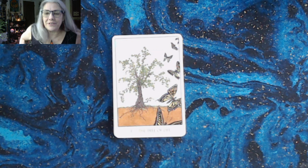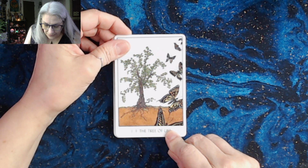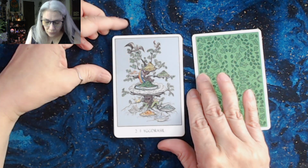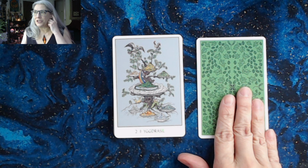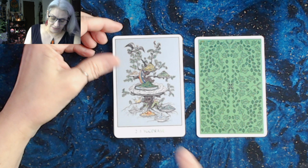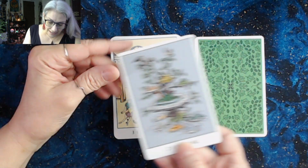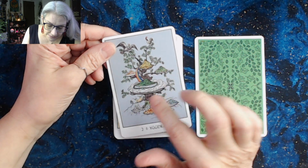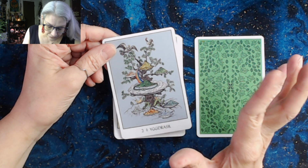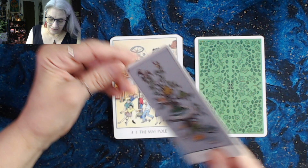All right, here's the tree of life with what looks like monarch butterflies. Yggdrasil. So, you know, they talked about mythology. So right away, we're off and running with mythological trees. Here's Yggdrasil from Norse. And look at all of these, they look like kingdoms. I don't really know about Norse. And look at the reindeer here. A lot of things to key on.